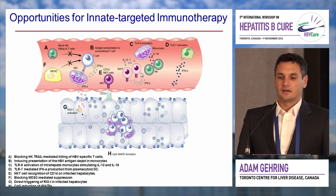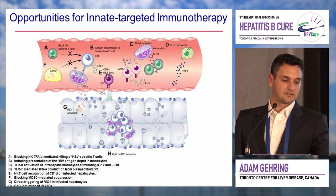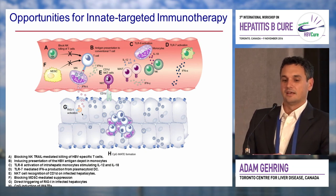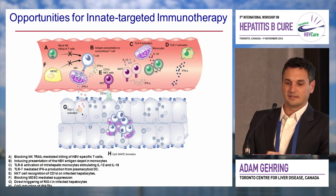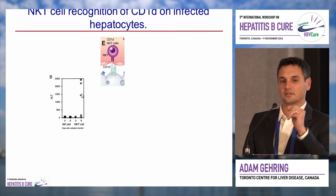Then, moving around, the next one is a little bit unconventional because there hasn't been a lot of work done on it. It's been in the mouse, but I think it's interesting because it is coming back to this innate effector cell, and these are the NKT cells. And what they found in the mouse model here is that if they were infusing NKT cells into HBV transgenic mice, they could induce a lot of inflammation.